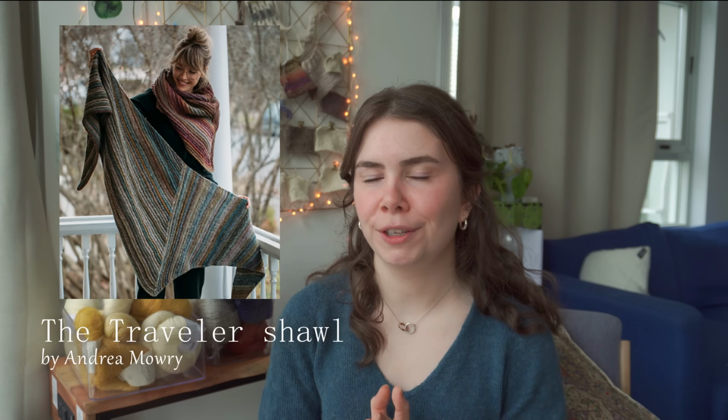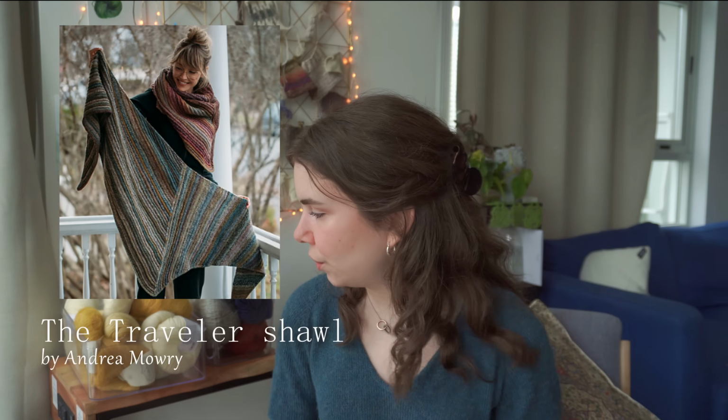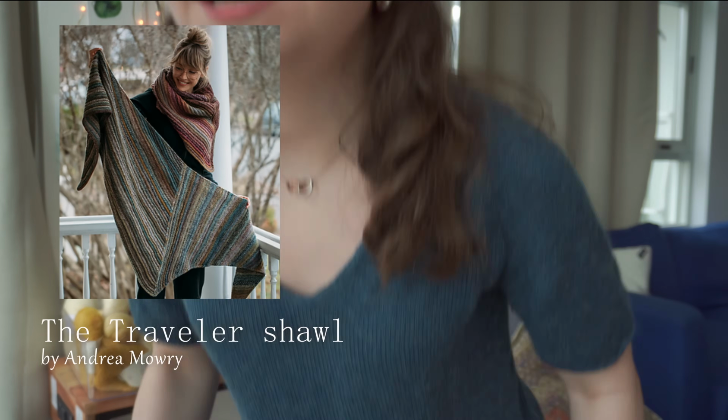I'm also realizing this is another colorwork. I'm really living in a little colorwork world right now. It's very exciting. I then have the Traveler shawl on my list, but that all depends on, I'm currently working on some yarn, spinning it up. I hope to show it to you guys really, really soon. I actually could show you a bobbin because it is spun up.